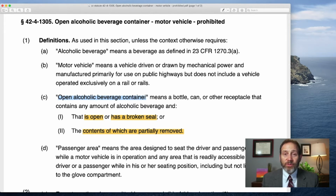So in other words, if you're talking about those little miniatures, anywhere up to a giant 1.75 liter liquor bottle, it could be a can of beer, it could be a pouch, like they have sippy cups now of wines and so forth. Any container that has alcohol is going to count as an alcoholic beverage container.